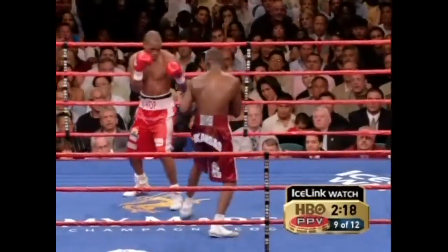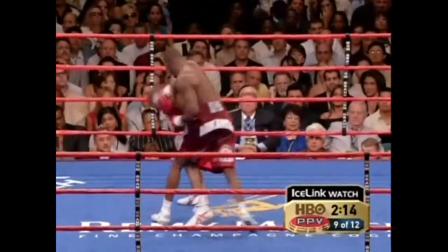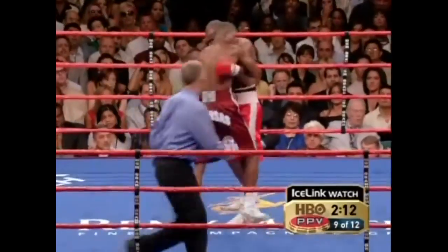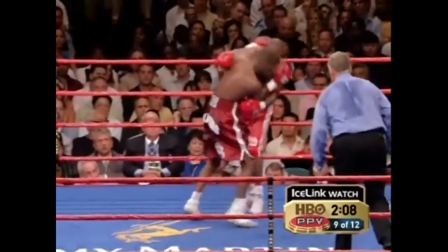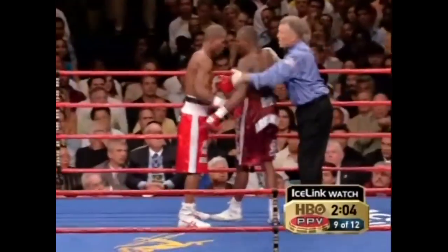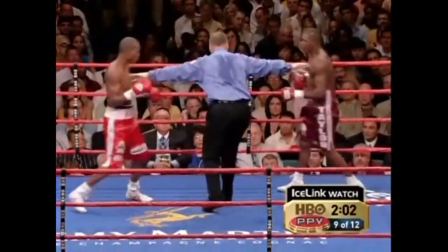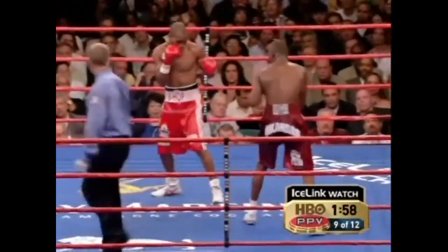Is the kid exposing the old man's age? Or has the old man got something left? You're holding. Capacity in the house is 13,000. Attendance officially 11,992. There's an air of tension now as the 9th round progresses toward its close.